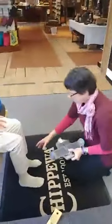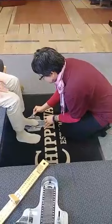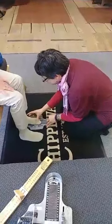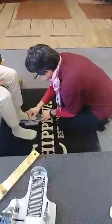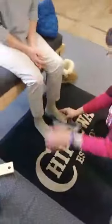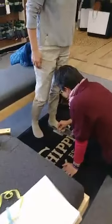And I always measure people's feet first sitting because I want to know how much motion they have in their foot. So Amy has a pretty narrow heel, and I think at one time she had a pretty high instep. So sitting, she's just under a 6. So Amy, go ahead and stand up. Now her foot is a 6.5.